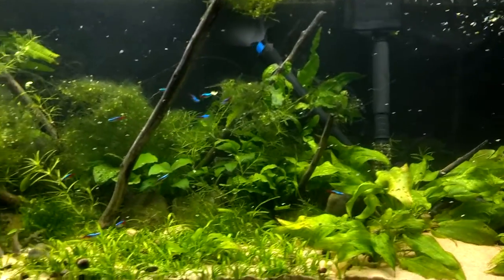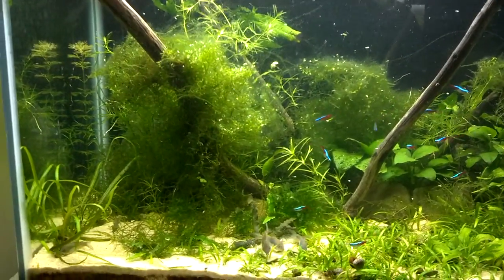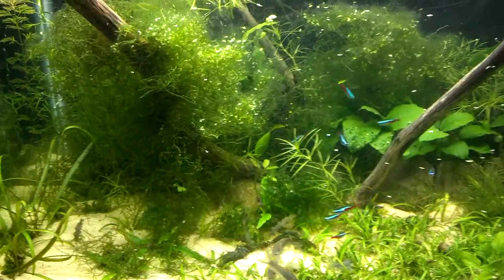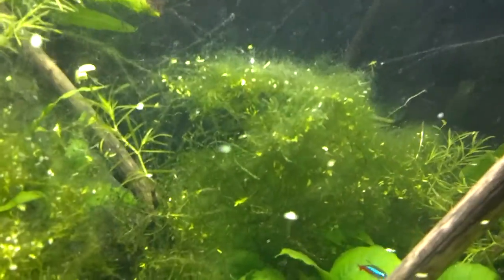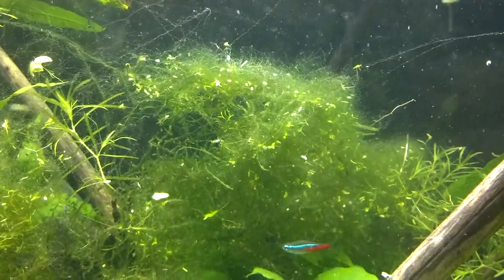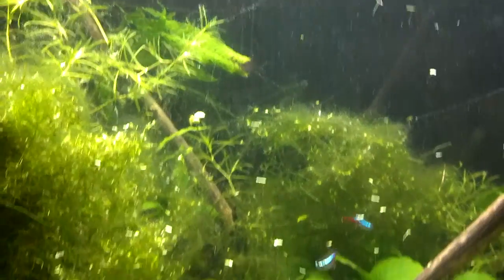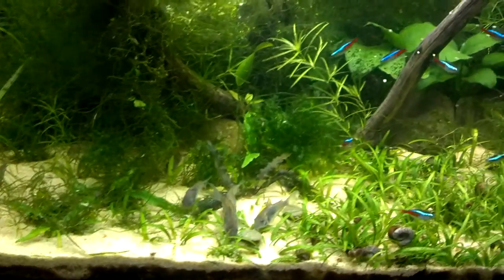Here's my fishies. I just fed them. The tank's really dirty, but you know, this is a pretty basic overview of what the tank looks like when it's clean. As you can see, there's some algae growing on my moss. I'm furious about it. Stringy. Yeah, it sucks. Corys are happy, been mating.